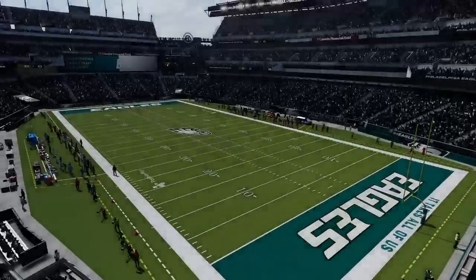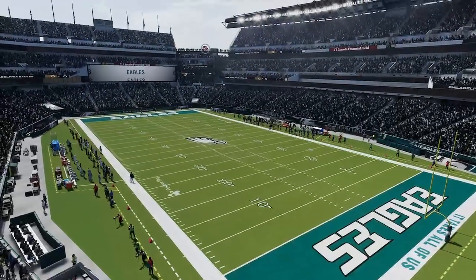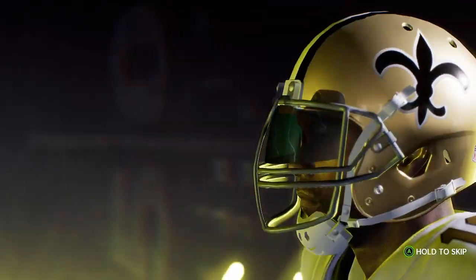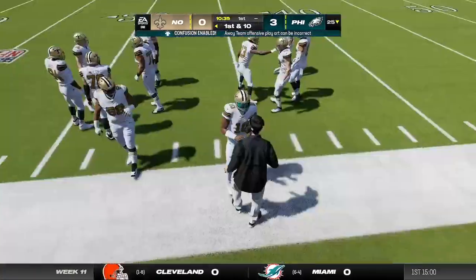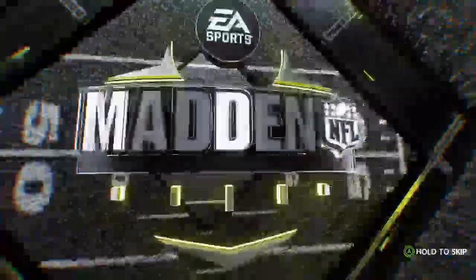It's Week 11 of the National Football League, and if it's in the game, it's in the game. And here come the Saints for their opening drive.